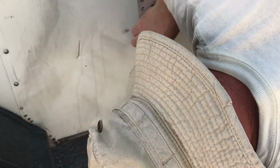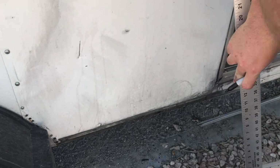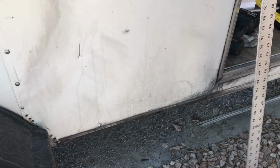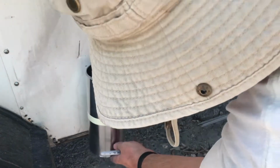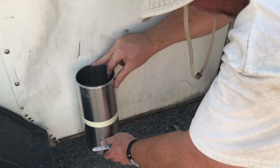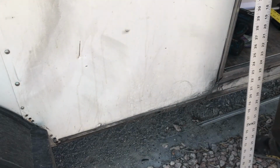I'm just going to make a mark. And that's all we're going to do. We're just going to go down, and at 11, we're going to make a mark all down the trailer. And then that'll give us a line. That'll give us an imaginary area for our trim. So when we put the trim up, we know that the molding will overlap it and it'll still look good.